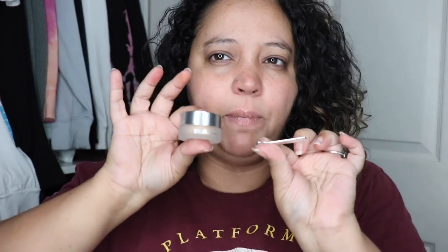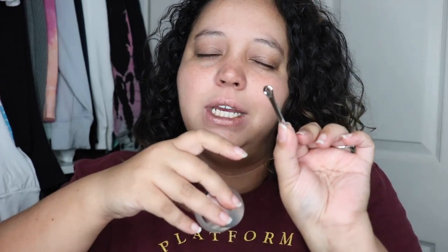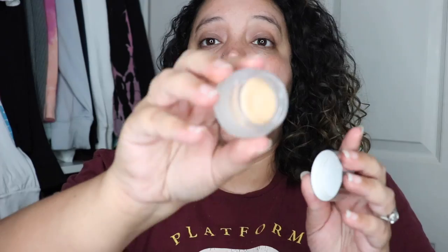Hold up. So it comes like a pot concealer. It comes with a spoon, which, if I'm not mistaken, MAC and NARS don't do this. So Ariana, you're already one step ahead of the game. Any pot concealer I've ever bought does not come with a spoon. And it looks like this.